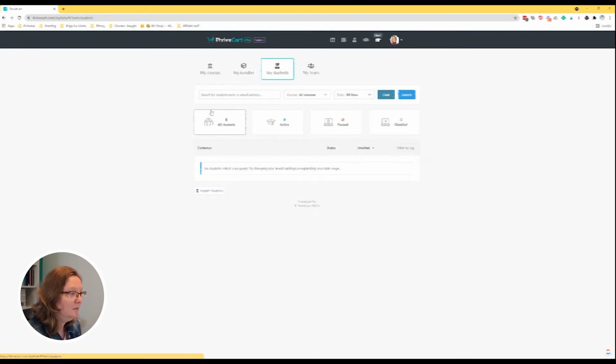And then we have the option My Students, where you can see all students. Of course, it's still completely empty. You can search for them. You can search for students that have access to a specific course or that have access to no courses at all. You can see students that are paused or disabled or active. All of that you can just sort and go through. There's also the option to import students, which comes with Learn Plus as well.